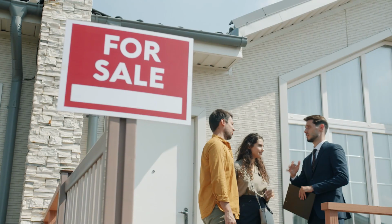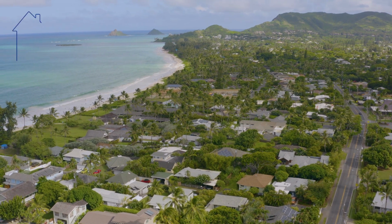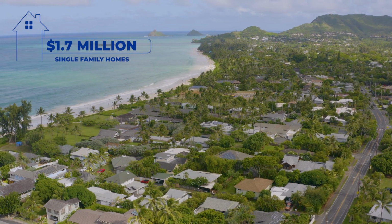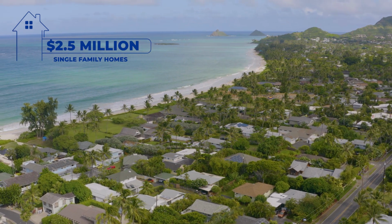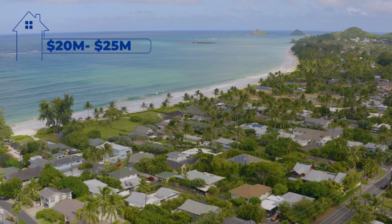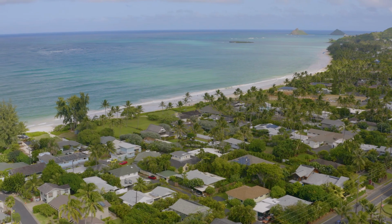So if you're a buyer or an investor, keep in mind that even though the average price point for a single family home in all Kailua is about 1.7 million, typically the neighborhoods closer to the beach are going to start in the $2.5 million price range, and some homes go as high as 25 million on the beachfront, depending on the size of the lot, and of course, how spectacular the home is.